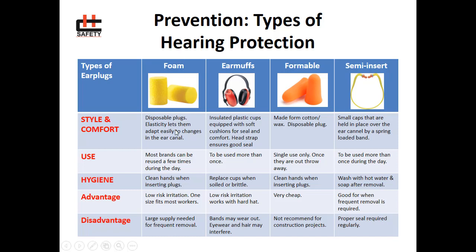Firstly, foamables. Styles and comforts. These are disposable plugs. The elasticity lets them adapt easily to changes in the ear canal. Most brands can be reused a few times during the day. However, at Harbridge & Cross, we recommend that if you're taking them out after lunch, you replace them altogether. You don't want to have dirty foamable earplugs in your ears, because that's how infection can develop.